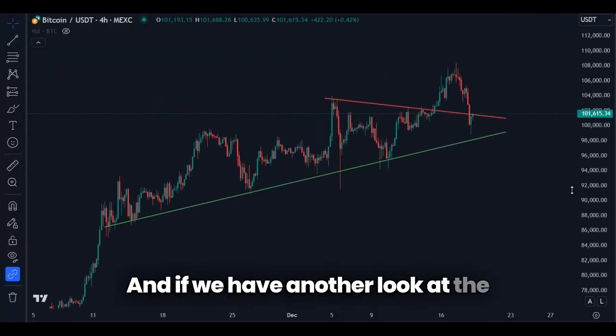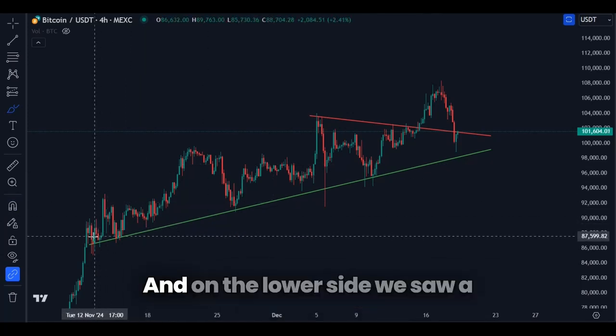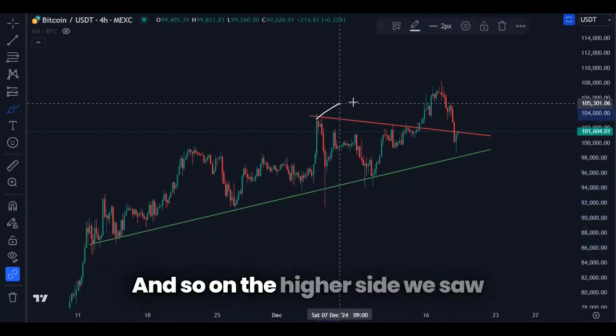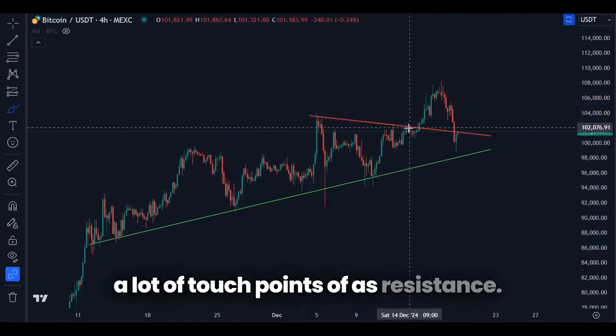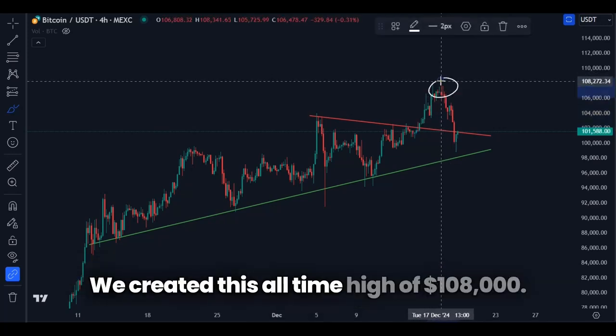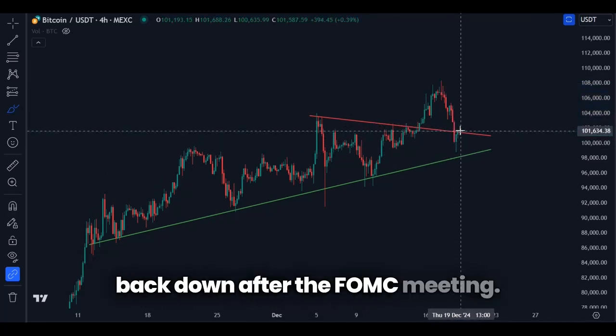If we have another look at the 4 hour time frame, we can see that Bitcoin was in this huge consolidation formation, and on the lower side we saw a lot of touch points as support, and on the higher side we saw a lot of touch points as resistance. We broke out bullish during the course of the weekend. We created this all-time high of $108,000, and now we're coming all the way back down after the FOMC meeting.